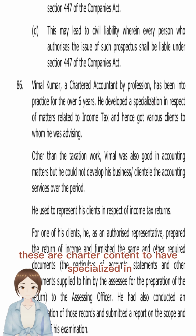Very final. B is a chartered accountant who has specialized in income tax and various other accounting services also.